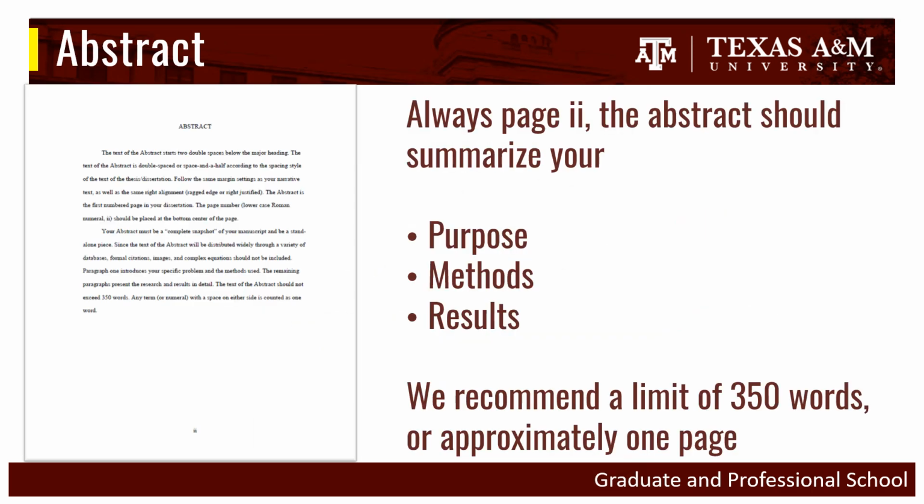We highly prefer abstracts that are single pages. Our firm limit for abstracts is about a page and a half.